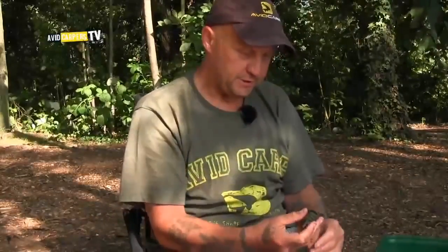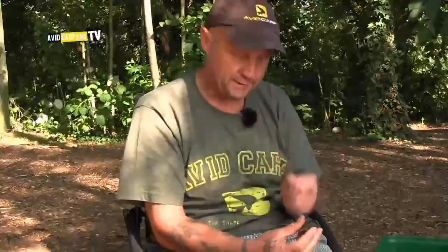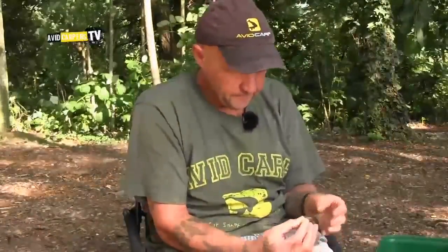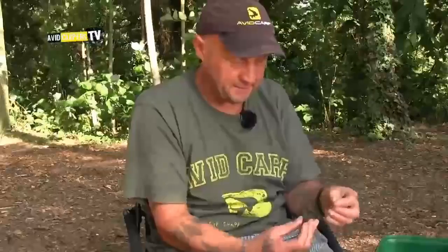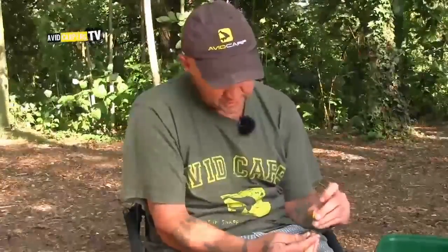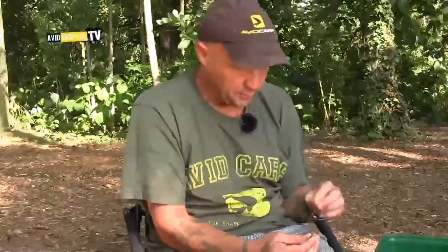Now we've got 4 sizes, 4 weights, 1.5 ounces, 2 ounces, 2.5 and 3. That's obviously unloaded. So loaded on that, you're going to put another, I don't know, a couple of ounces on that maybe. But we need to get this more in our carp fishing. Now I'm going to load it up. That's how simple it is to set it up. 2.5 inch hook link, single bit of plastic, that'll just sink, so we want it to sit on top of the feeder. I'm going to load it up for you now.